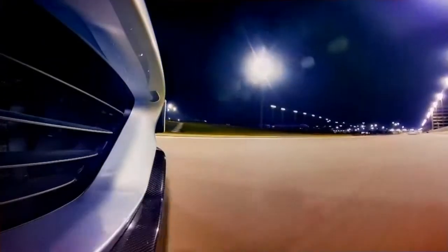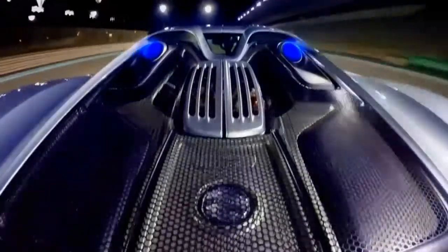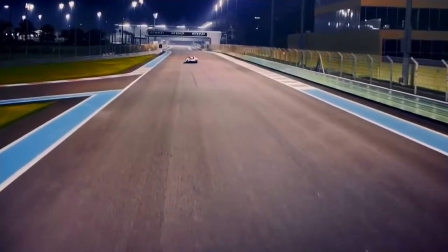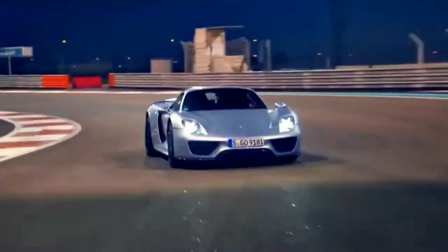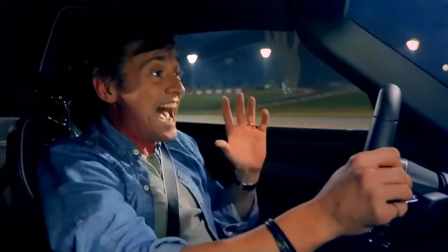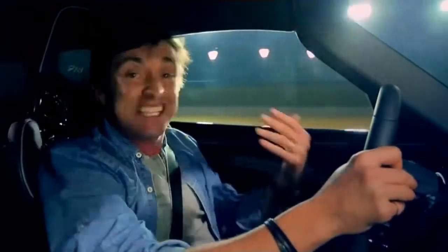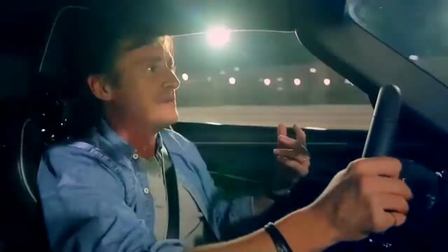Like the McLaren, the 918 has a joint strike force of petrol engine and electric motors working together. It's that electric power that gives it so much punch off the line. I have 500 foot-pound of torque at 800 RPM. 800! A 458 doesn't have 500 torques at any RPM.